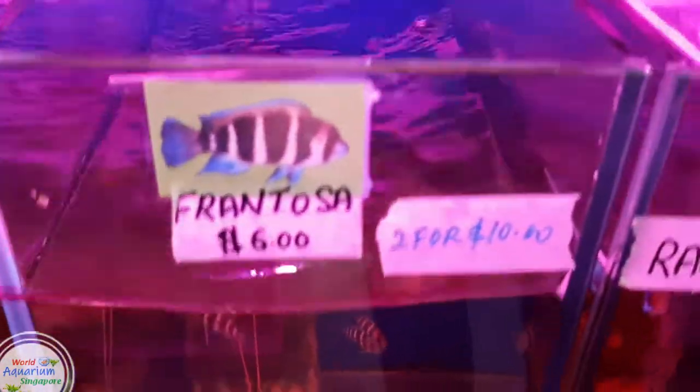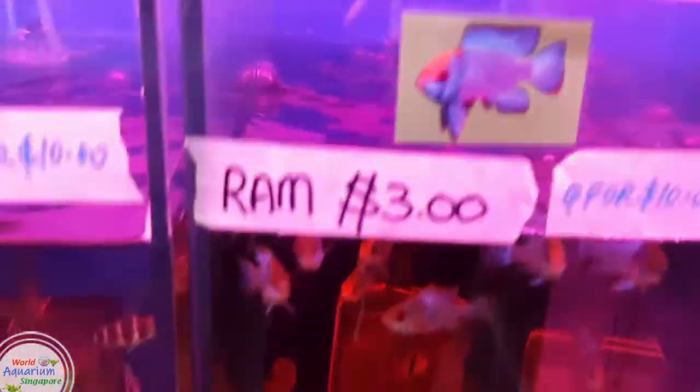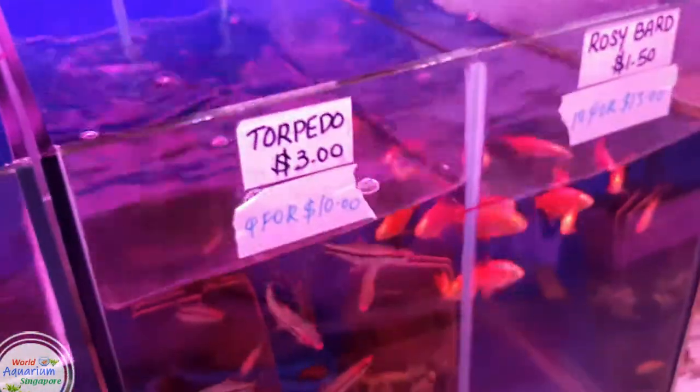It's called the Fantosa, yeah. Actually, I want to buy some of this. They're so nice. Ram, I love ram as well. So fantastic. So the ram, the blue, very nice blue color. Yeah, these are some of the corydoras. $2.50. Someone walked past. Okay, what's that? Rainbow fish. Torpedo. As you can see, there's still so many.